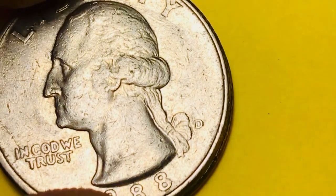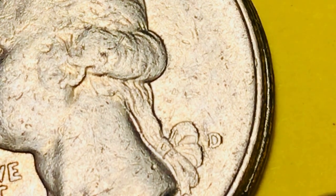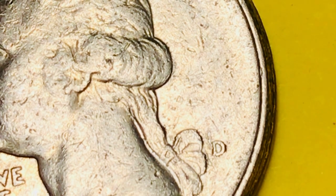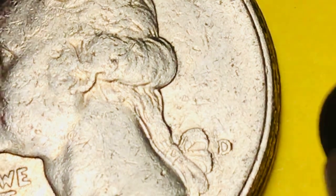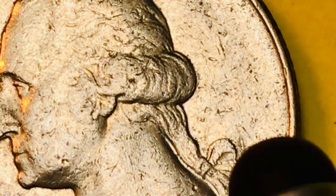Now remember, we're not looking for the Philadelphia Mint coins. In 1988 in Philadelphia, they made 562 million. In Denver, they made 597 million. So between the two of them, almost 1.2 billion of these. And this is another one, the D is pretty much the same.